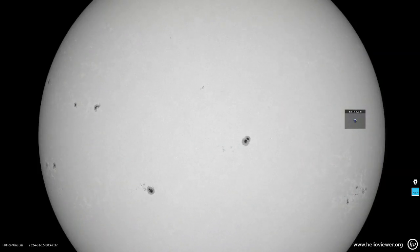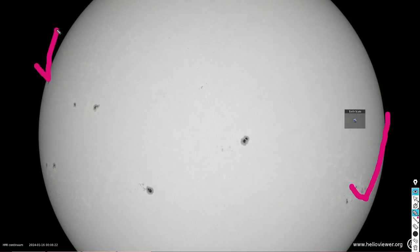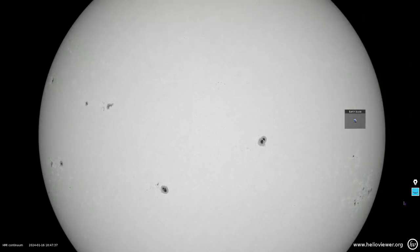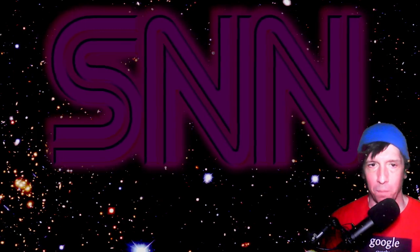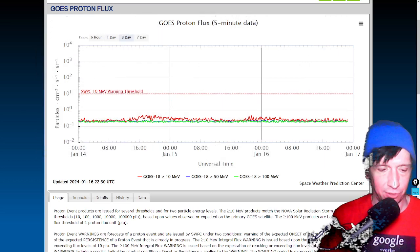And here we've dropped the 171 angstroms to show just continuum by itself. So some quite sizable sunspots here, but the magnetic complexity not all that high right now. So we don't have that much magnetic shear. The 2 most likely spots to see a large solar flare, folks, are going to be right down here and right up here. So that's my story, and I'm sticking to it because we cite facts on this channel. Zero nonsense, zero propaganda, zero fraud, no pseudoscience, facts.